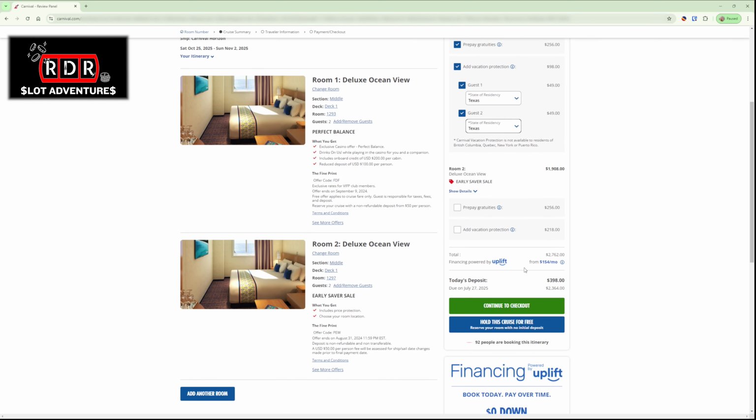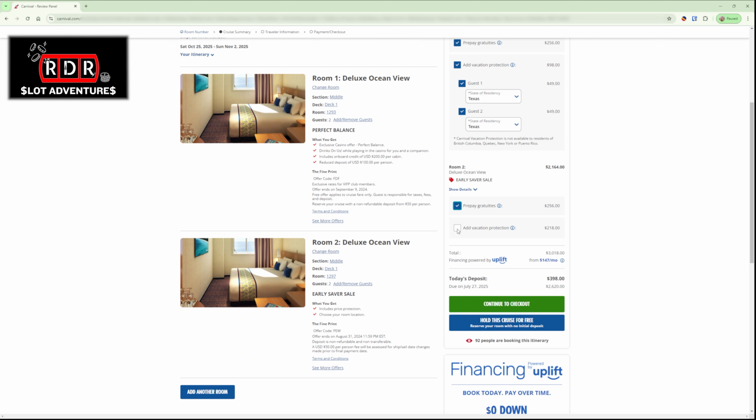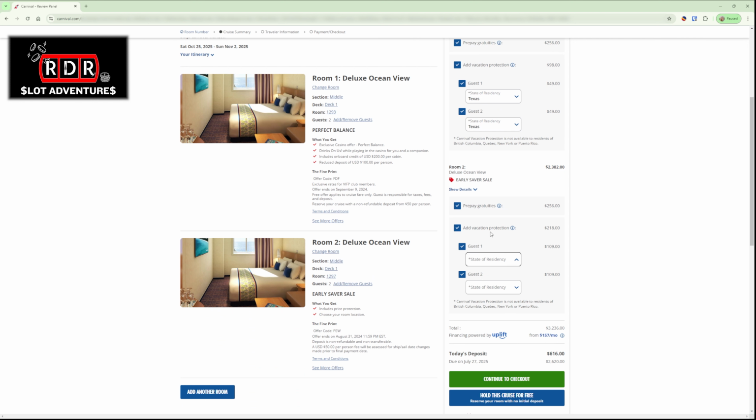For room 2, I'm going to do the same thing. I'm going to prepay the gratuity, and I'm going to add vacation protection. And they just ask where your residence is. I'm picking Texas because that's where we are.